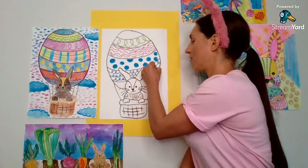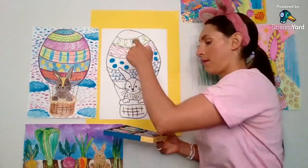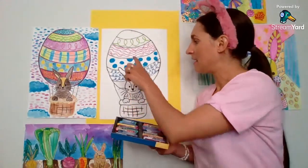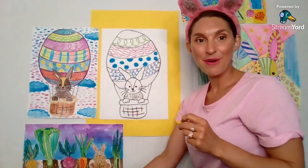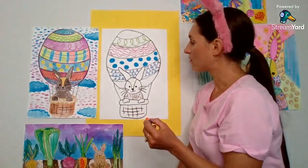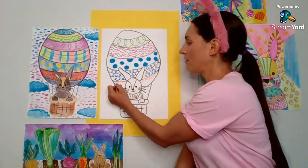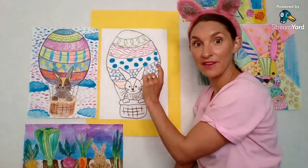Maybe some stripes could be fun. Can somebody give me an idea of what I should do up here? What have you put in your balloon? What could I do as well? I need a different option up here for my little bunny balloon. I've got an orange, so maybe in this part I could do some lines from one side to the other. Just like this, but I want you guys to suggest what I could do up here in this section.